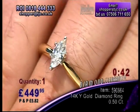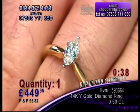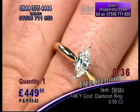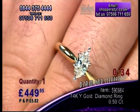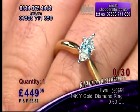There you go. Isn't that beautiful? Now listen, lines are clear. I haven't had anyone on the lines for this one, which I'm very, very surprised. When have you ever seen a marquee diamond? Very, very rarely, I would imagine. And that's a full half carat for you as well.